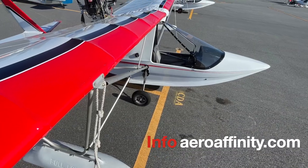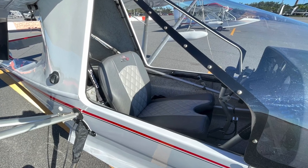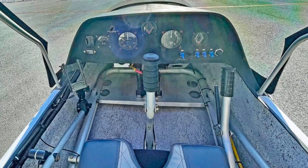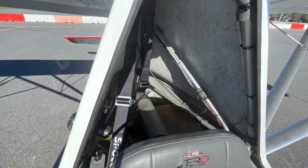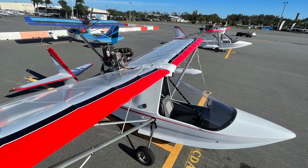Yes, there's a lot to see at Aero Adventure and the whole gang there at Aero Affinity with their whole line of aircraft. And you know what? You can see all of them at Sun and Fun 2023 if you'll just come to the LSA Mall, where I think you'll find lots of things of interest, but these among them. Please come on down.